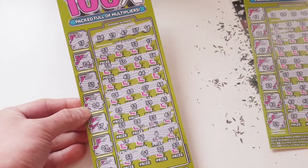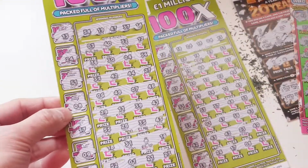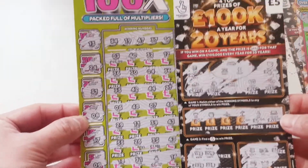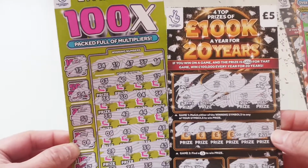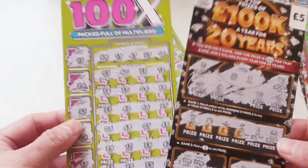Oh dear, that's terrible. These cards are terrible. Okay, so we have a fiver here, and we have a fiver here. So our £30, we get £10 back. That's a third back. Right. Oh dear, Ben. Right. Hopefully we can pick some better cards.